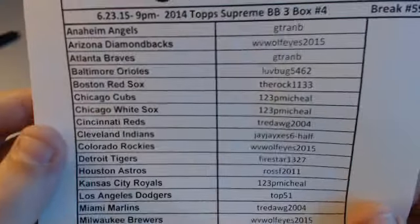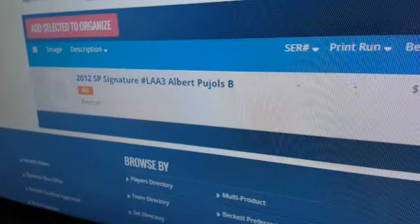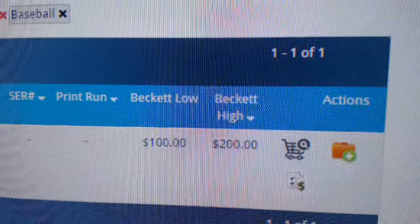Holy. Jeez. Whoa! That pool host is worth $2 billion. I'll show you this. How about this? I had a feeling that was worth some cash. 2012 SP Signature Edition Baseball. Albert Pujols. Cha-ching! Boom. Nice hit. Great hit. That's awesome. $200 Pujols out of that box.